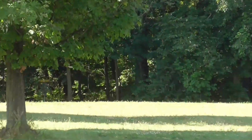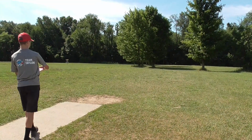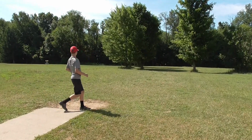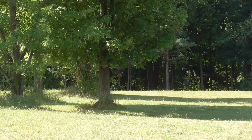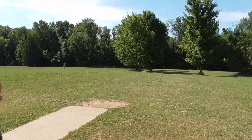Hole 15 is 333. Downhill, you're throwing into a little wooded area. I'm throwing my Paul Ulibarri Raptor here. So you want to hit this gap between the trees and then fade a bit left at the end. Bit too much, and you faded a little more than you wanted to, but it's in the neighborhood.